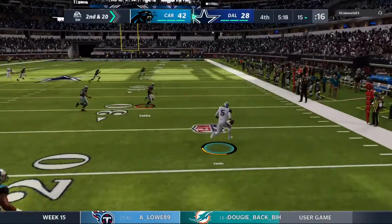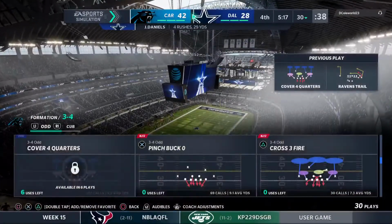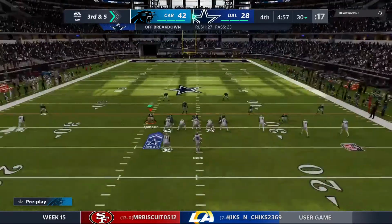Escaping the pressure, right. He's going to take off with it. And he'll be out of bounds near the 30. In fact, right on the 30. A breakdown defensively there as the scramble is going to set him up with a much more manageable 3rd down.